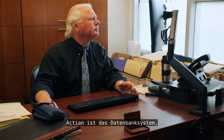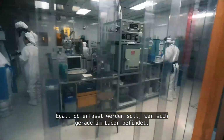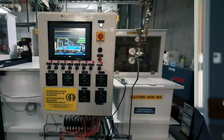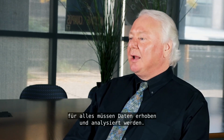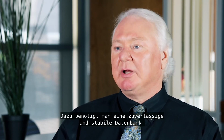Actian is the database product that the lab has used. Whether it's tracking who's in the lab, whether it's tracking who has access to the lab, whether it's tracking our inventory of chemicals, whether it's tracking the utility systems, all of that is collecting and analyzing data. And to do that, you need a reliable and stable database.